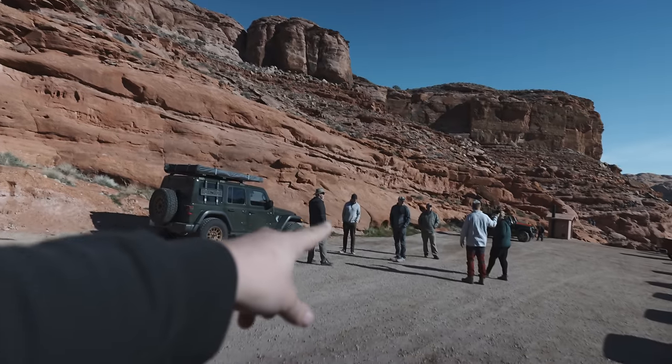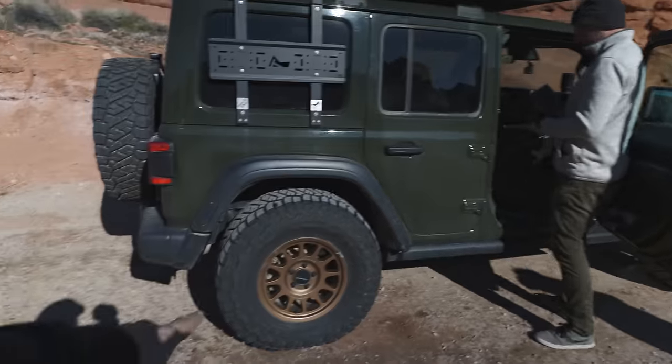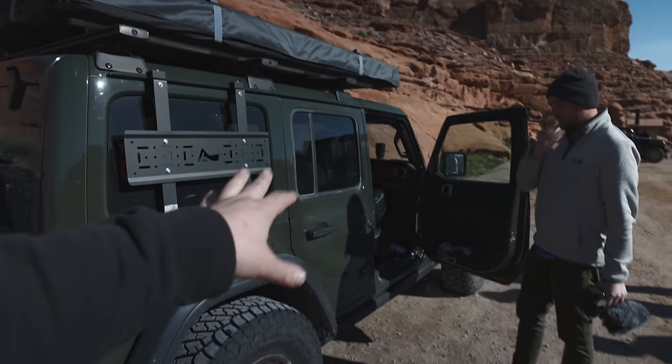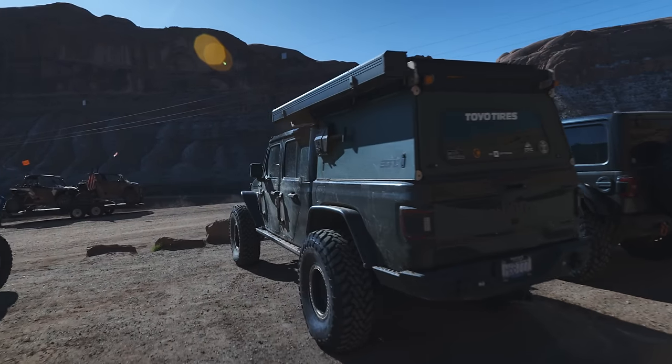We've also got Rob over here from Revere Overland. And Rob is only on, what, 33s or 35s? Rob's on 35s on a fairly unmodified Wrangler. Stock suspension, yes? Yes, stock suspension. So this vehicle is going to have the most challenge. Of course, we've got the Trail Destroyer, 600 horsepower Hemi on 40s.